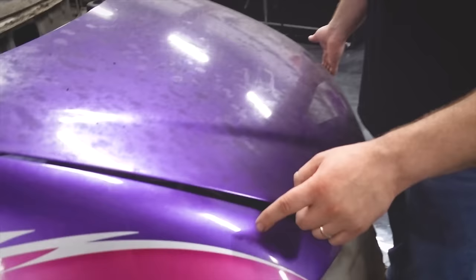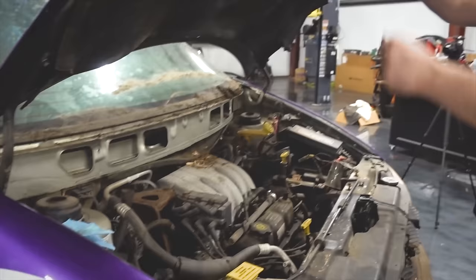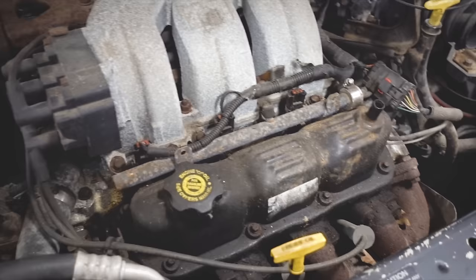What's pleasantly surprising is this one spot you wiped a little bit versus not wiped. I think it cleans up pretty nice, and that's just wiping the scum, not washing yet. So here she is, 3.3 liter V6 with how many horsepower? 117. This is gonna need a lot of work, but I think she runs okay.